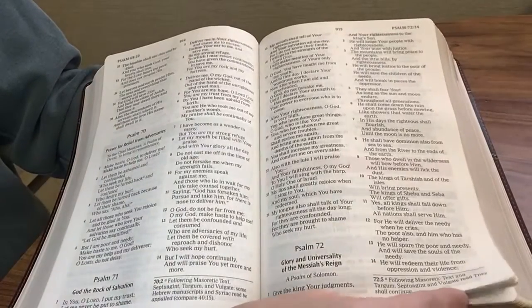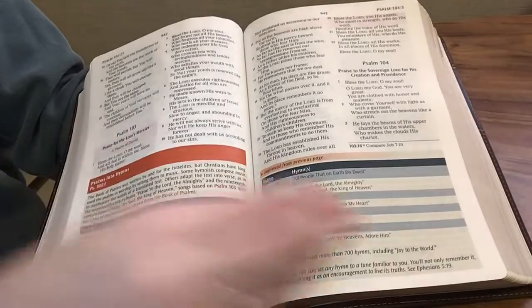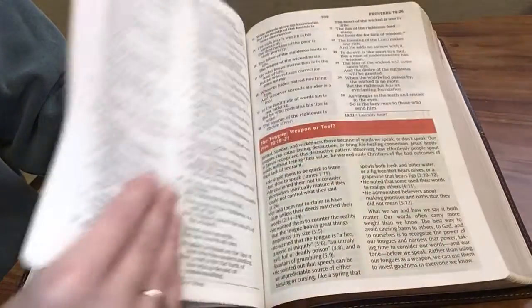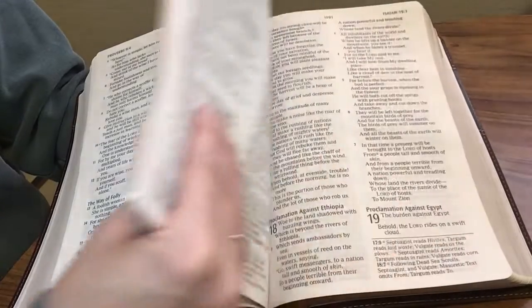If you hear singing in the background, my daughter's watching Bluey. I don't know if any of your children are fans of that show, which she enjoys a lot. So some of that going on in the background, so I'm able to do my review today.